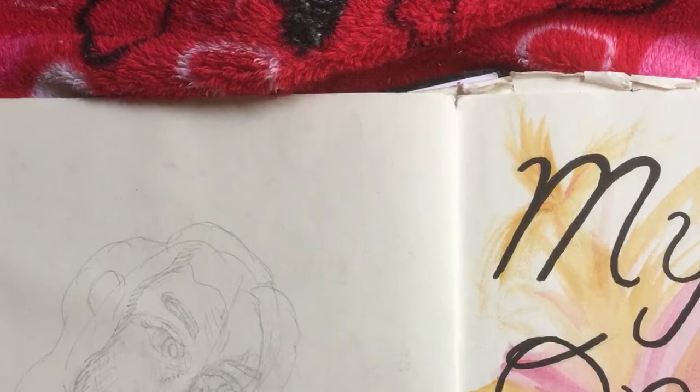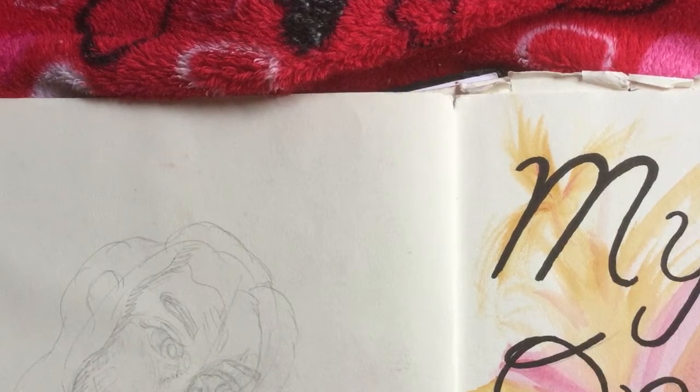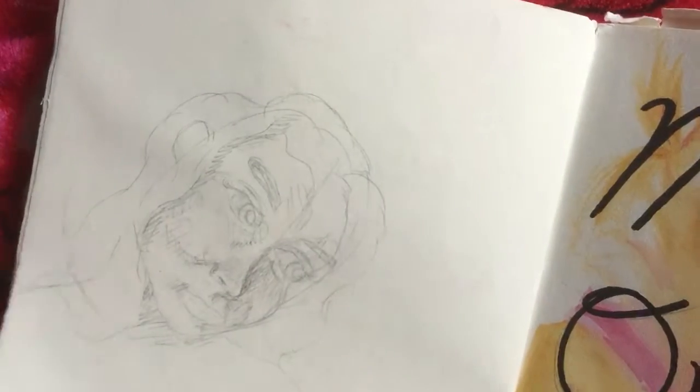But this, I don't actually know where this came from. I think it was just me practicing shading, probably doodling because I was bored. So it's just a random face with some shading on it.